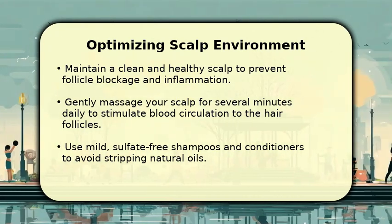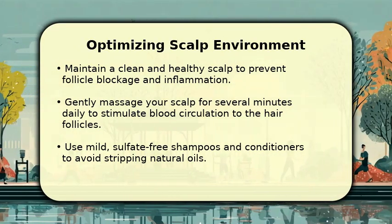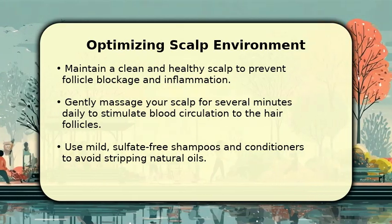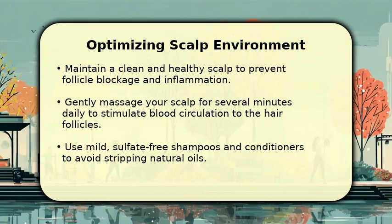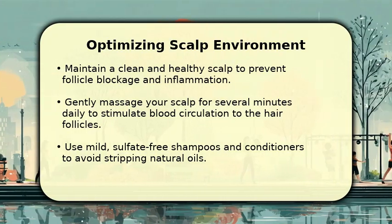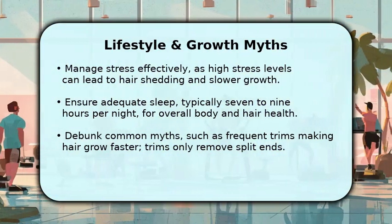A healthy scalp is the foundation for healthy hair growth. Keep your scalp clean to prevent blockages and inflammation. Daily, gently massage your scalp for several minutes. This stimulates blood circulation to the follicles. Opt for mild, sulfate-free shampoos and conditioners to protect your hair's natural oils. Also, try to minimize heat styling and harsh chemical treatments, as these can severely damage your hair and hinder its natural growth process.